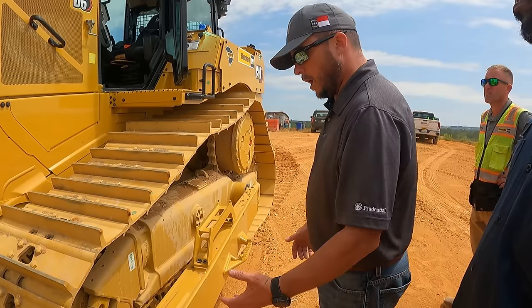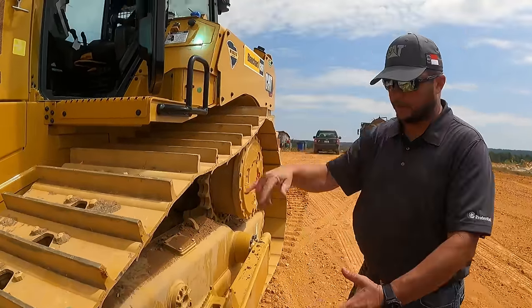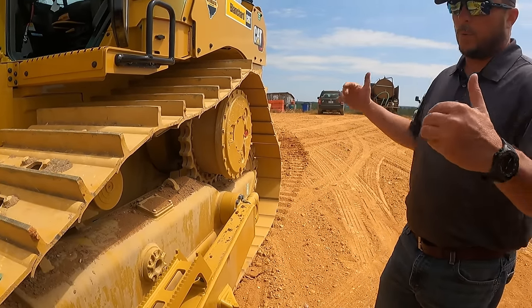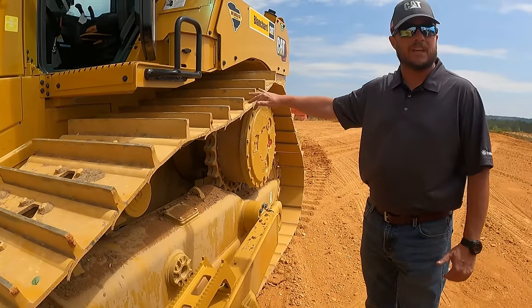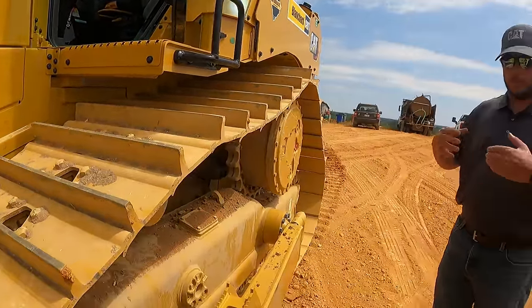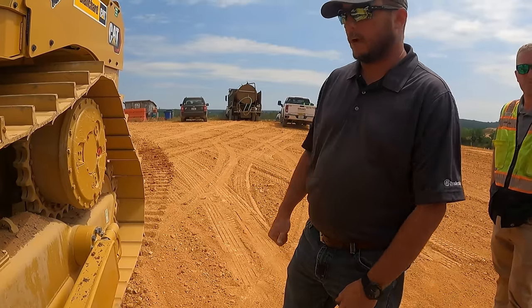Right. Moving on to the undercarriage, of course, steps for safety, handlebars, 3 points of contact, all that good stuff. With the undercarriage, you do not want to run it rubber band tight. That little bit of sag that you see in there is what you want to see. When you do that, you're not even having to drop it through. If you run them super tight, they're constantly binding and wearing everything up.